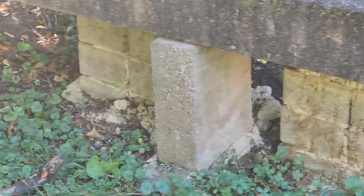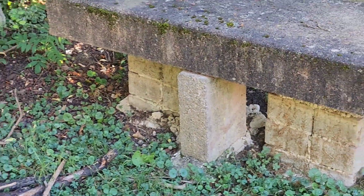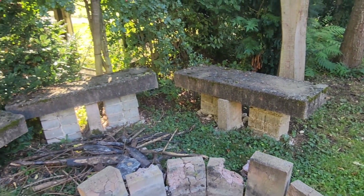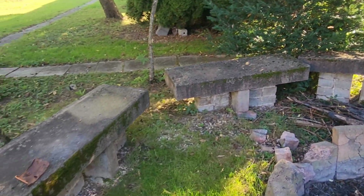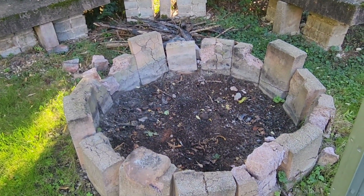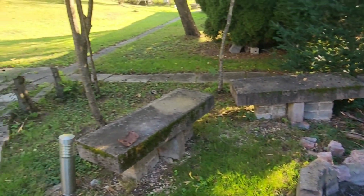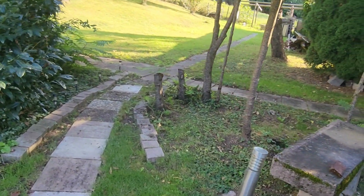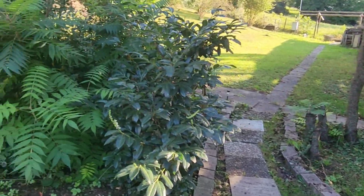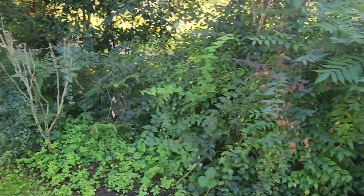right there. If I could find 8 of those, that would be great. That would be perfect. Then I'd redo the bases, make them look a little bit more stable and attractive, make a Hawaiian fire pit out of this one, take out those stumps off those trees. Do a little bit of pruning, getting rid of some of these weeds for the winter.